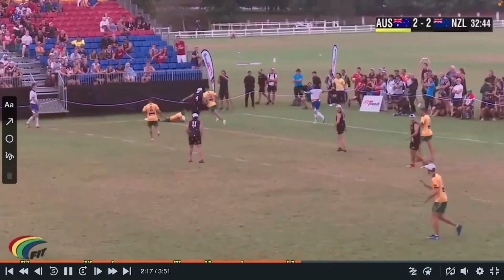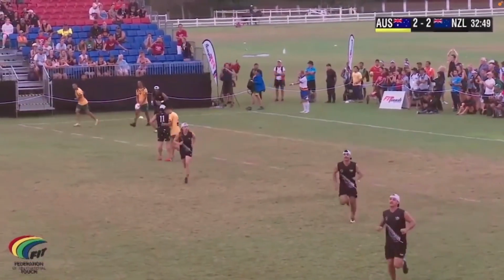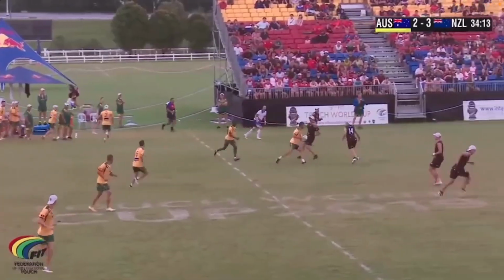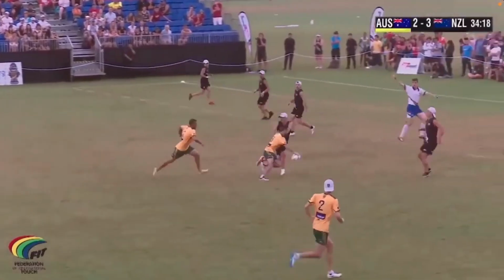But that's why we run passives. It just really keeps that winger away from shutting down that play at crucial times, because wingers are starting to get extremely good reads on play. Australia again, just a simple 4-on-3.